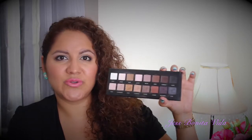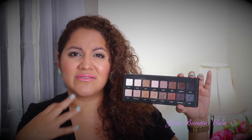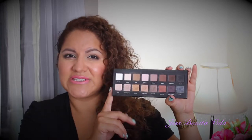This was my top palette for 2013, just because I used it so much and in just so many different ways. I find that with the Urban Decay palette, which still is one of my favorite palettes, I kind of seem to do about the same kind of looks all the time. But with this one, I seem to just try different looks with it. It makes it easy for me to venture out and try different color combinations, and I just absolutely love this palette, and we'll give it most versatile palette.